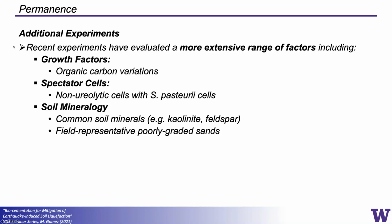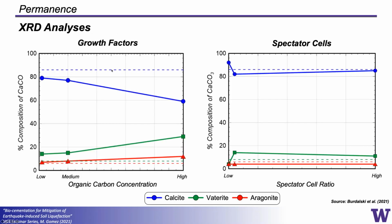We can also look at a variety of other factors, including growth factors, spectator cells, and soil mineralogy. I just want to show you a couple of results. I know we're heading towards the end of this, so I'll make this part quick. We've got growth factors and spectator cells. With growth factors, we change concentration. With spectator cells, these are essentially non-ureolytic cells that are just present during the precipitation process.